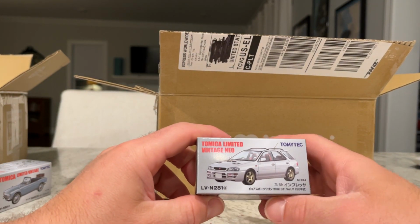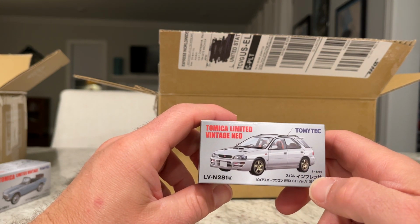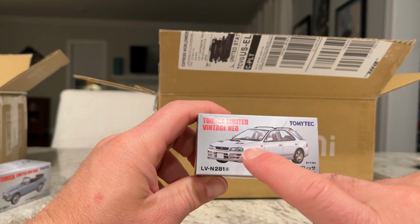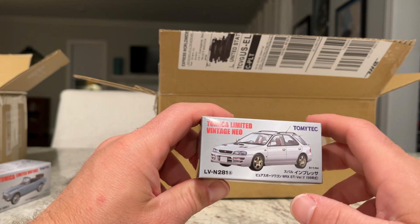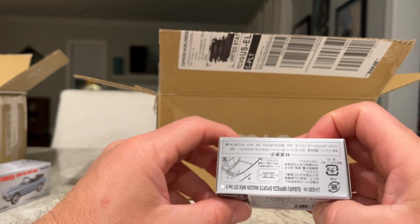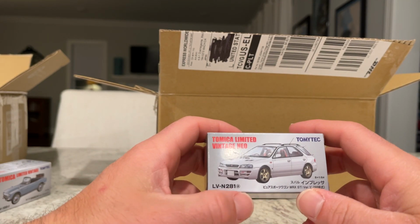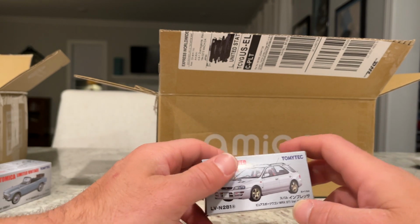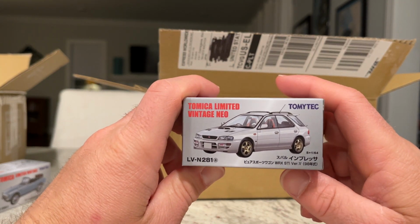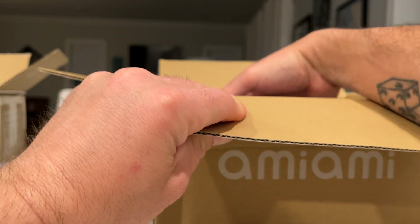The Impreza wagon's back. This time it's the STI version 5 in white. So it's got different wheels. Right now it's got the 5-spoke wheels, which are similar to the 2.5 RSs in the US when they were first released in 1998 in bronze. And for this one, you get to put the roof rails on, or you just leave it smooth. Right? It doesn't really matter. LVN281A. So this is the first one for this version 5. And what else we got?